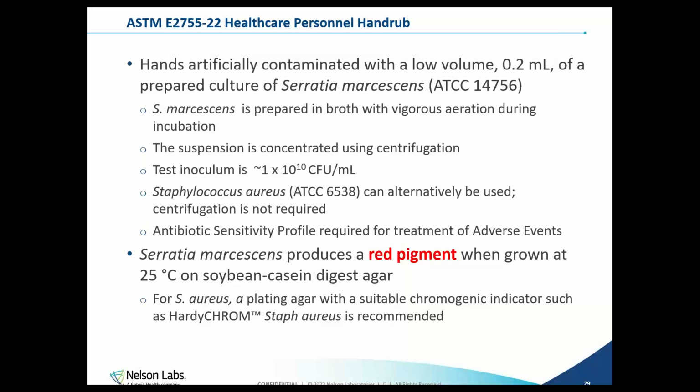You're contaminating the hands with a high enough concentration of the microorganism that it completely negates or covers up any normal flora that you may get in those samples.